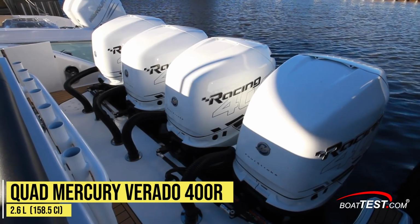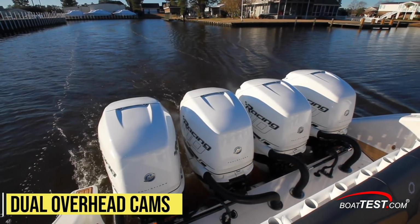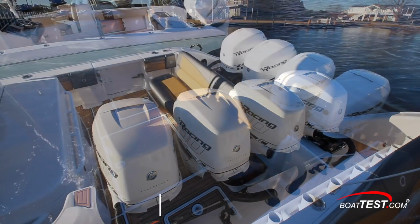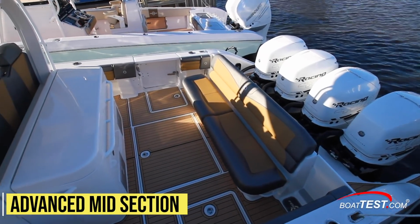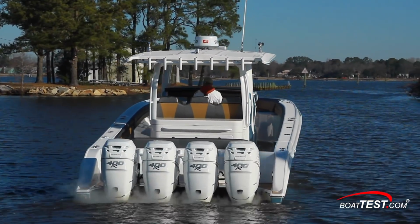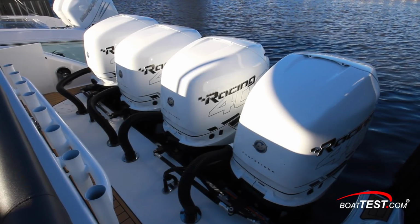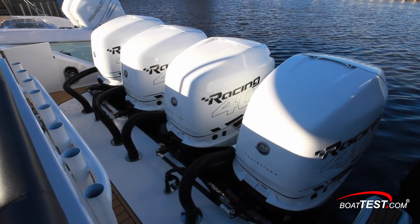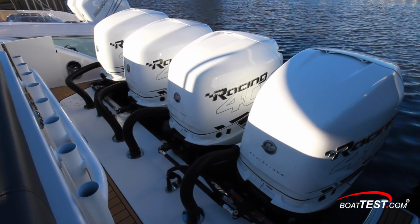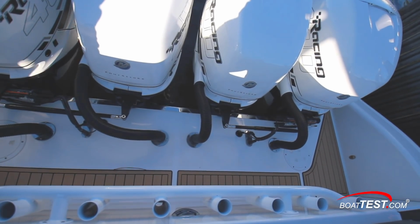The 2.6-liter inline 6-cylinder supercharged engine features dual overhead cams and 24 valves to accommodate sequential multiport electronic fuel injection. The advanced midsection with perimeter mounts greatly dampens vibration in the boat. The 43NX only offers the quad installation. Rigging tubes are positioned just about as close to the engines as possible. The hydraulic steering mechanisms are attached to the two outer engines and fed individually by hydraulic lines mounted beside the rigging tubes. Steering for the two center engines is accomplished using tie bars from the outer engines.